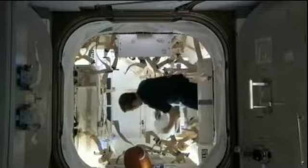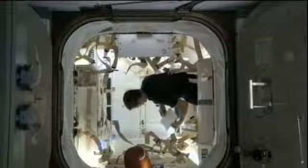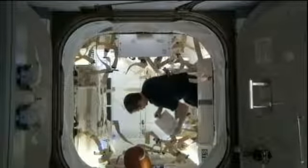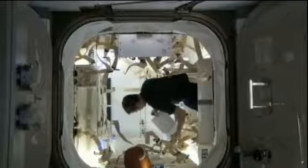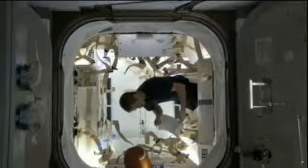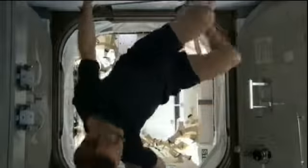There's 2,668 pounds of materials and experiments that are going to be coming back home, including some unneeded crew supplies, some experiments from the Canadian Space Agency, the European Space Agency, JAXA, which is the Japan Aerospace Exploration Agency, and of course NASA itself. So all of that will get packed on board Dragon and will come back, what is scheduled for March 25th.